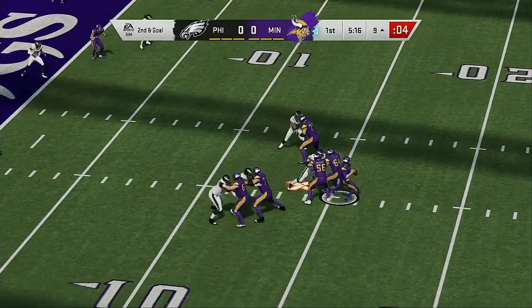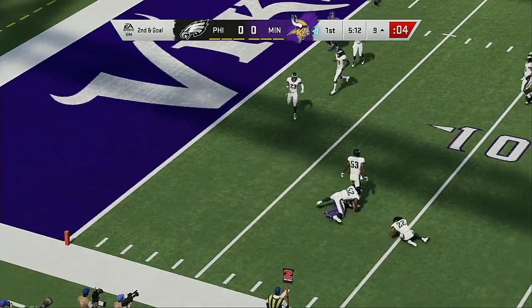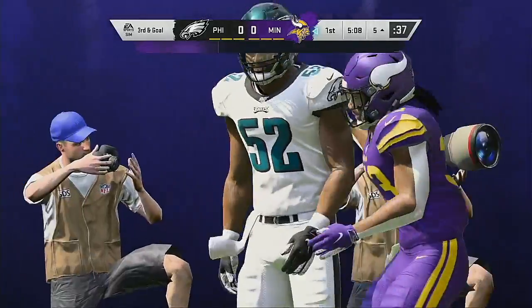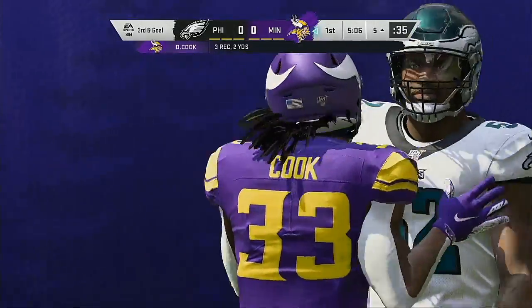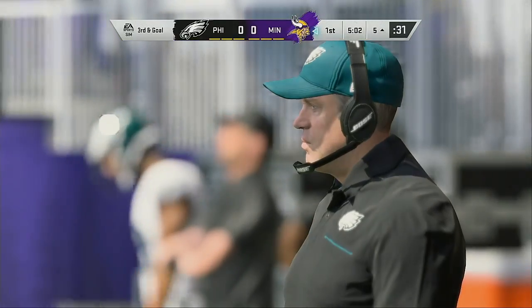Now Cousins. That'll be complete to Cook. And from the nine, they get this to the five-yard line. He's already proven to be a factor in the running game on this drive. Now he gets involved in the passing game.